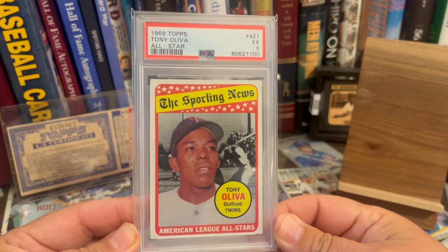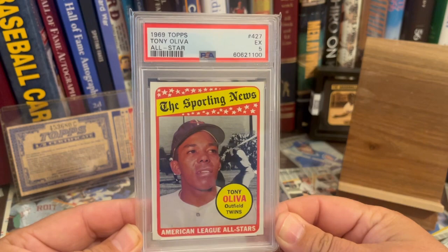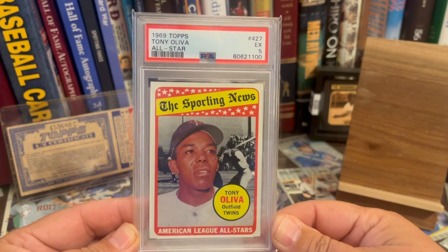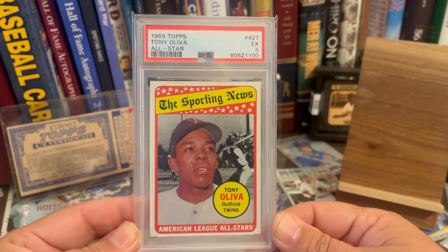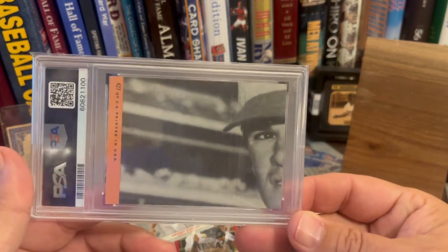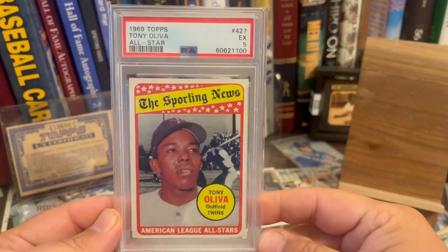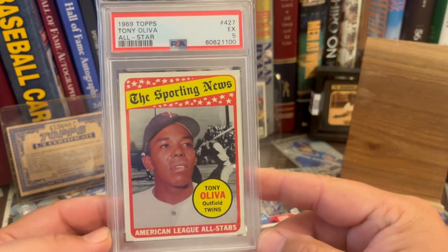This was the $8 card, the Tony Oliva 69 Topps All-Star card. I'm a huge All-Star card fan. I think it's a great, relatively inexpensive way to collect Hall of Famers. And this was the puzzle back, Pete Rose puzzle back. There's Pete Rose's face. So I guess it's a Pete Rose card too. It's a mint card to me, but excellent 5 on that.